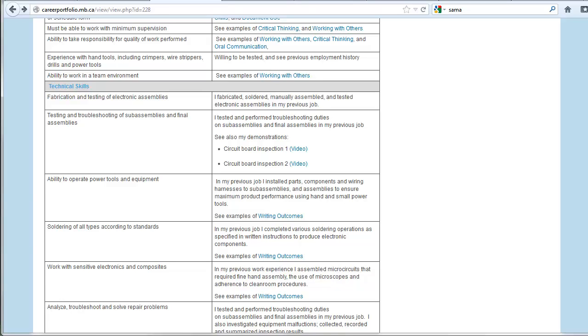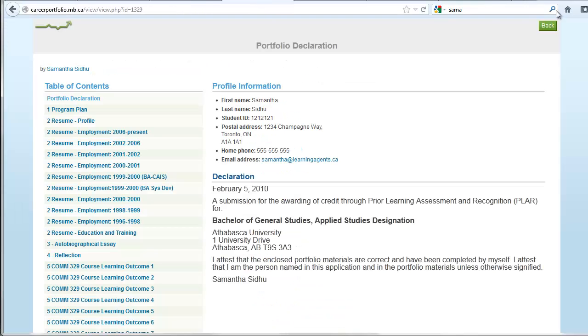Okay, so that would be a job match summary. What I can show you also, though, is if we shift the gears a bit here and think about university entrance. This is a page that Athabasca University has to model how the recognition of prior learning, or PLAR, prior learning assessment and recognition, might work. This would be a person who would be challenging a particular course in an academic program at Athabasca University. This would be the top page.